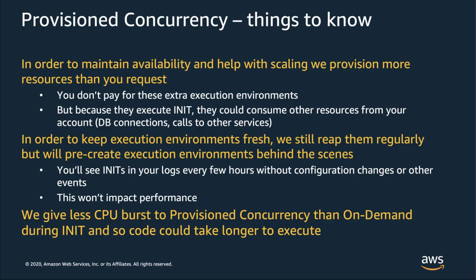Now, there are a couple of things that you should know about provisioned concurrency that aren't readily obvious when you initially find out about it. One thing is that, in order to maintain availability and to help with the scaling of your functions over time, we actually create more resources behind the scenes than you request. So if you requested 100, we might provision 150 or 200, let's say. You have no visibility into that, with the exception that, because we perform the init of your code, if you have any logging statements or make any calls out to other services during that init, you will see the artifact of that.